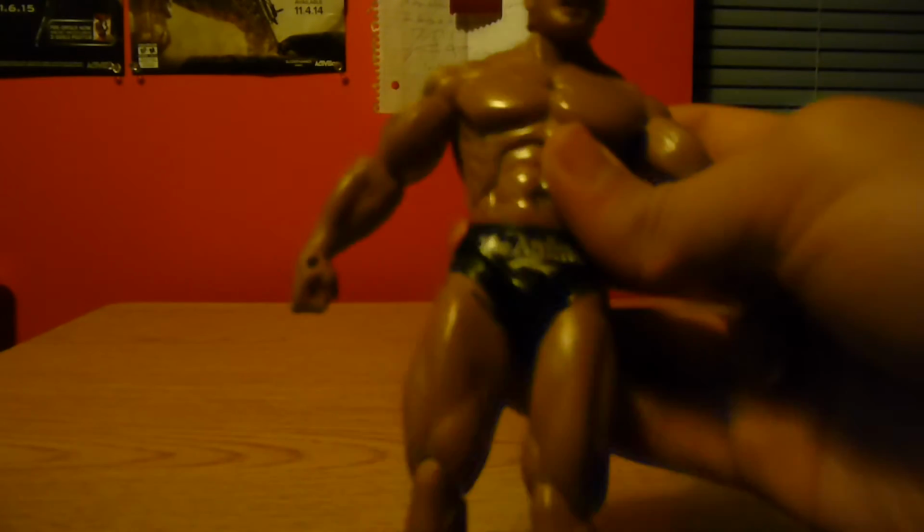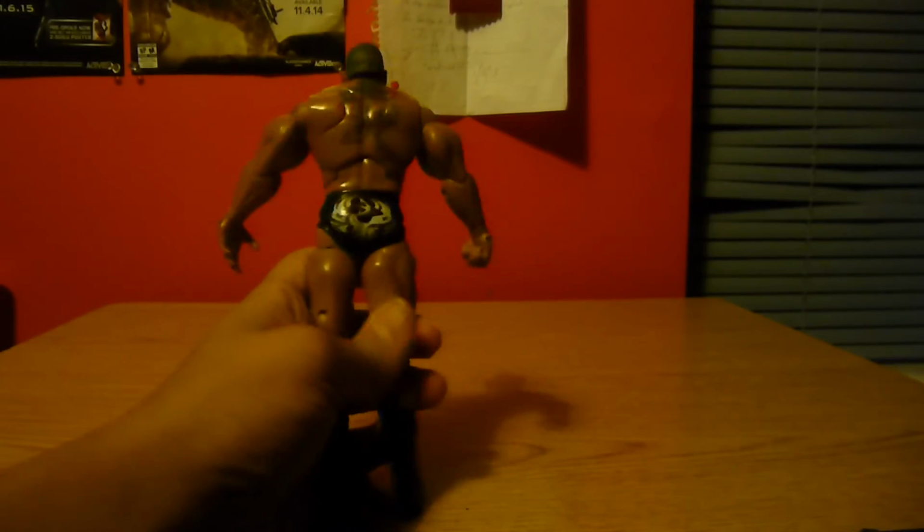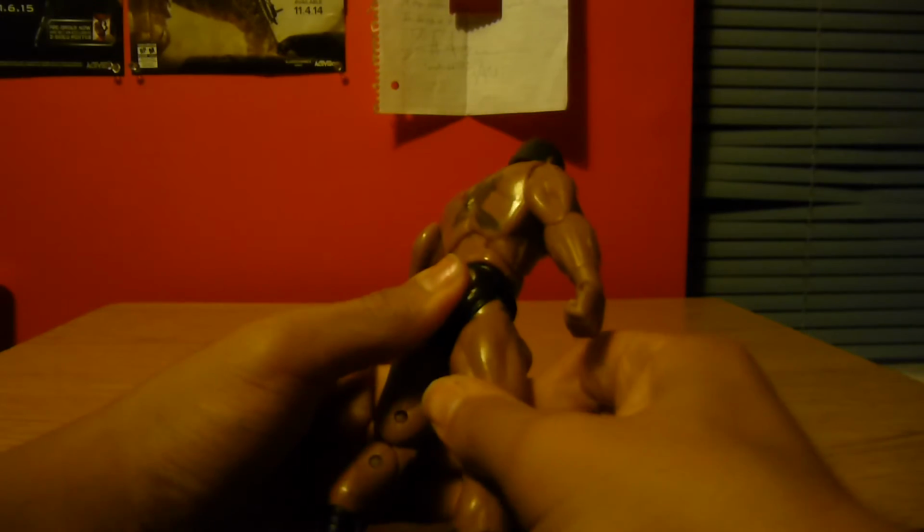This is a good one. A deluxe Batista. Second deluxe Batista I found at a thrift store. If you watch the other one, this one had that same problem too, where the leg is like really stiff, like when I got it and I thought it was super glued, but it's just wear.